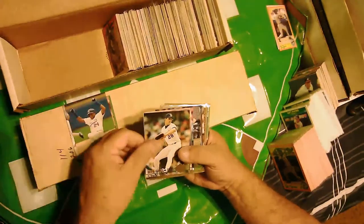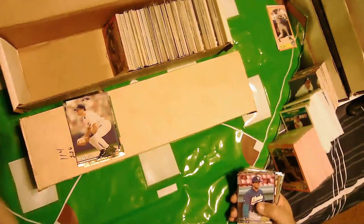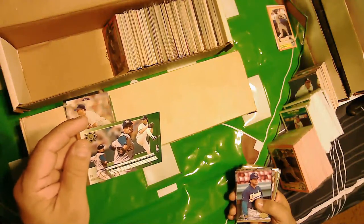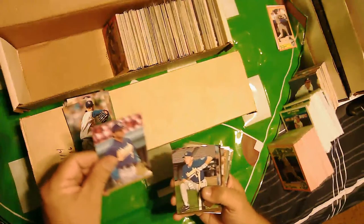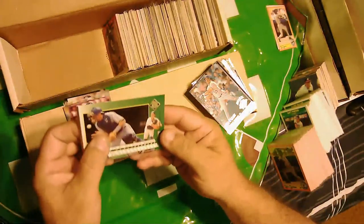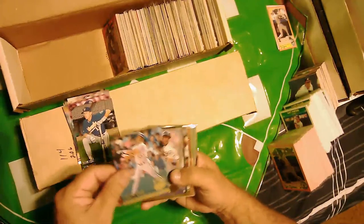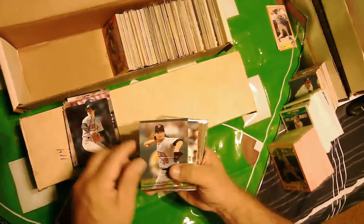And some more 94 Fleer. John Jaha. Oh, wait, Graeme Lloyd. He might be an Australian. Yep. Geelong, Australia. So, wonder when he started playing in the major leagues. Looks like this is his rookie year, 93. So, when did he start playing? Because Dave Nilsson is a Canadian. Been playing longer. So, Nilsson, he's from Queensland. So, Nilsson still was the first Australian to play Major League Baseball, I believe. Maybe not the first, but he's the first one I heard of.